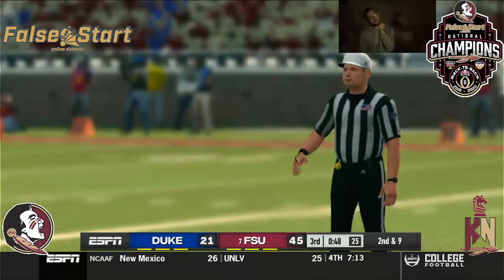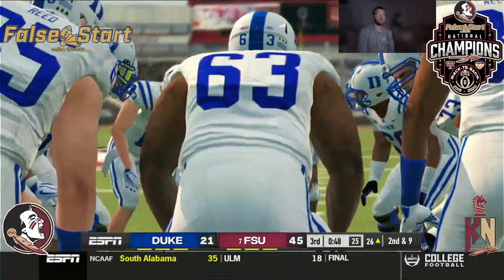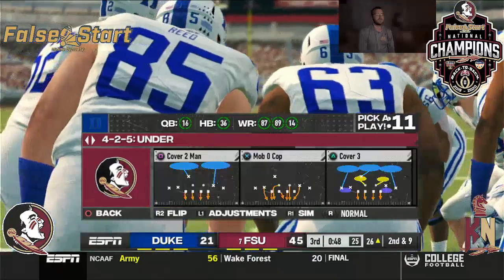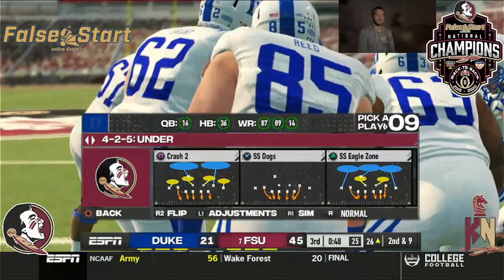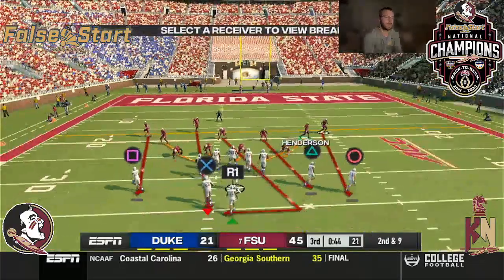Little stumbles like these can kill your offensive progress. He got bailed out there. From the 26-yard line. Second down.